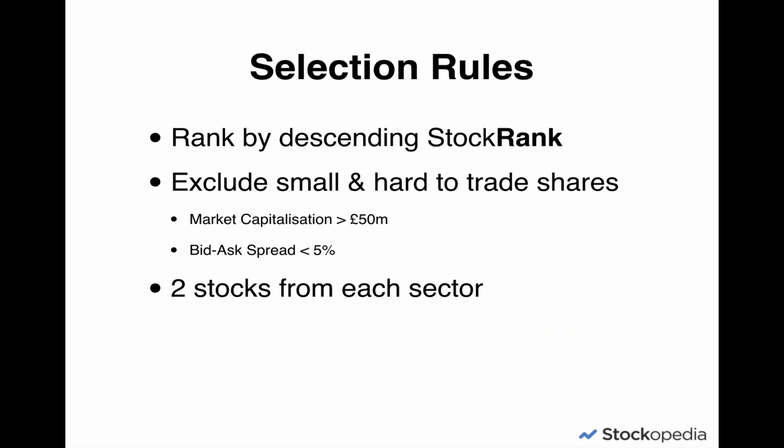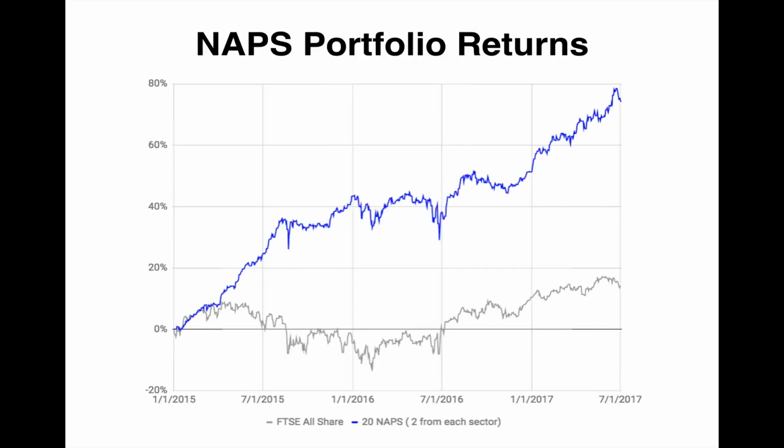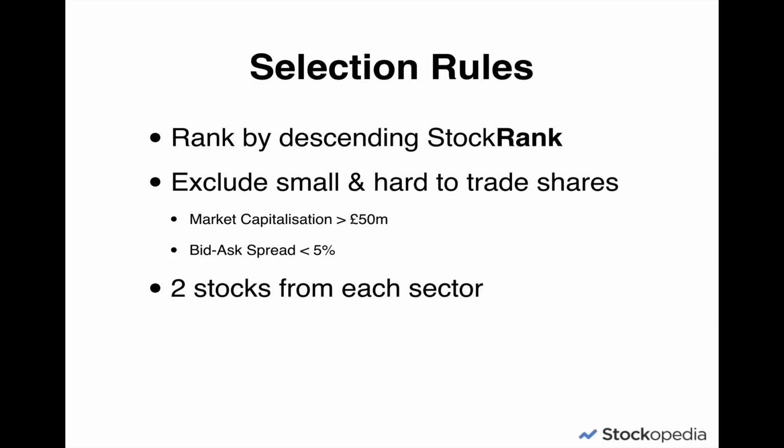And this is not a very highly concentrated portfolio. If you look at those returns, they've been done using a 20 stock portfolio that a lot of people would say is a very diversified portfolio. As I'll be explaining later, there's a bit of a myth that you need to concentrate your portfolio to make outsized returns. But there's a good argument to say that even a 20 stock portfolio is fairly concentrated.